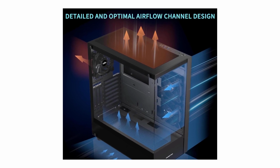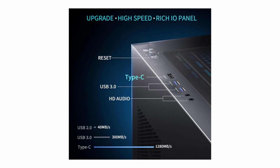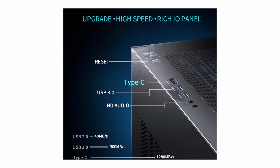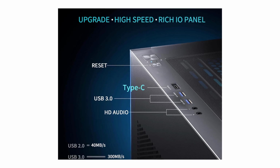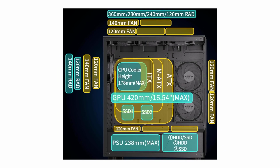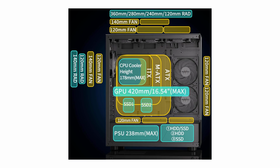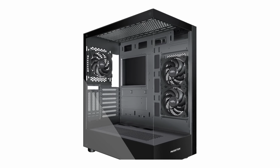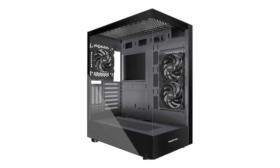The design is all about practicality and elegance. It includes 3 pre-installed non-LED fans to get you started, while the top magnetic dust filter and bottom PSU ventilation help maintain optimal airflow and cleanliness. However, the lack of RGB fans at this price point might be a downside for those who want lighting customization. Overall, the Mustex K2 is a solid choice for budget-conscious builders who prioritize build space and practicality over flashy extras. It's ideal for gamers who want the clean and professional look without spending too much.